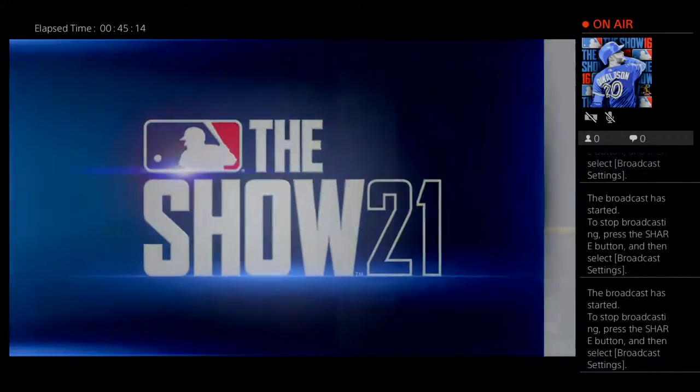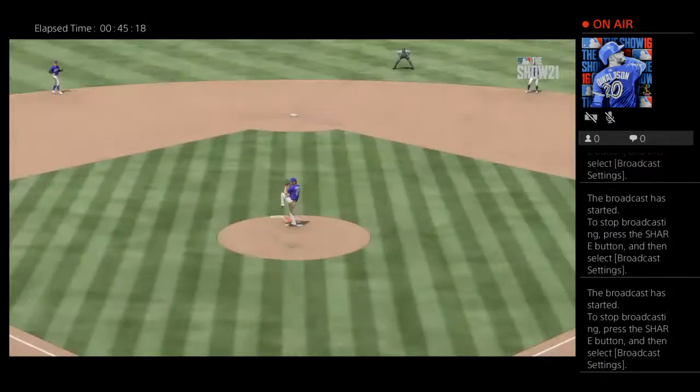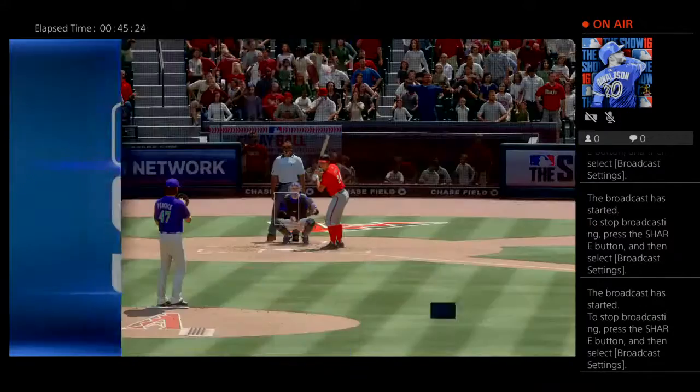Well, he hit that ball pretty well, but the only problem was that he pulled off it just a bit. The location was a little on the outer half, so he would have hit it even better if he would have stayed through the middle of the field with it.